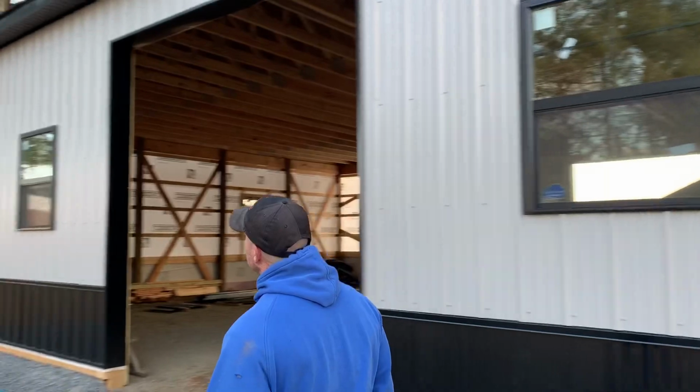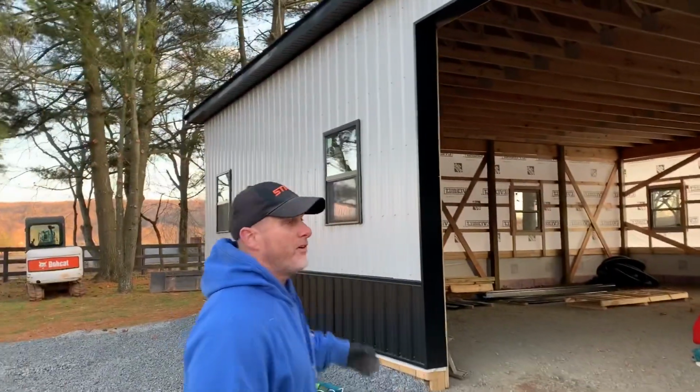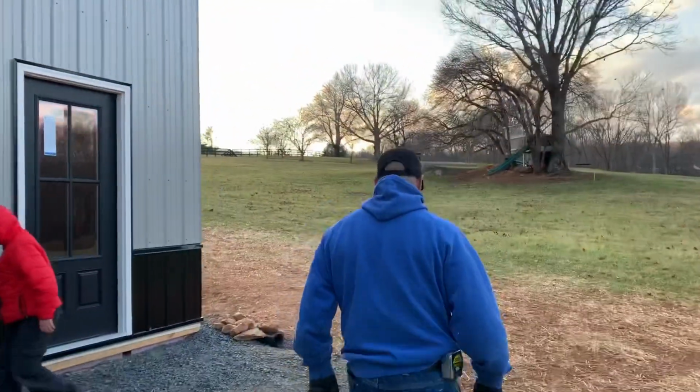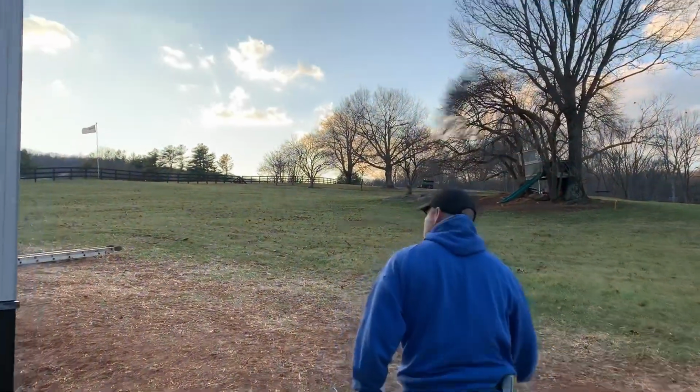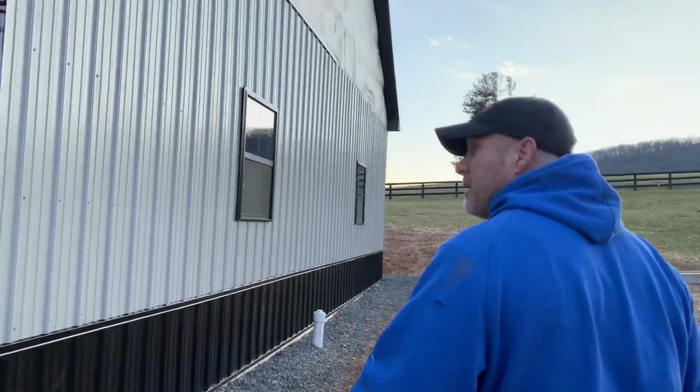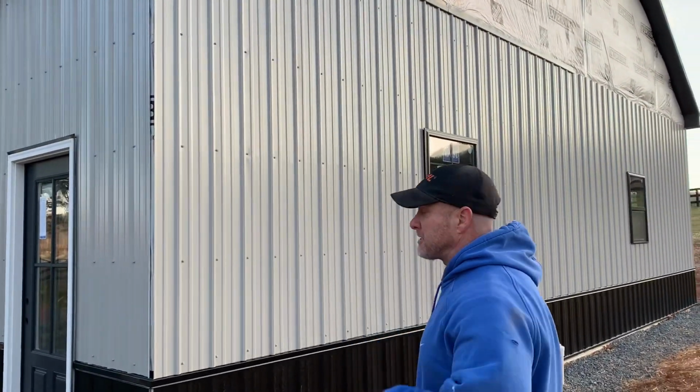Anyway, so we have this whole side done. Around on the side here. By the way, it is freezing out and the wind is unbelievable. It makes it really hard to handle this metal siding.